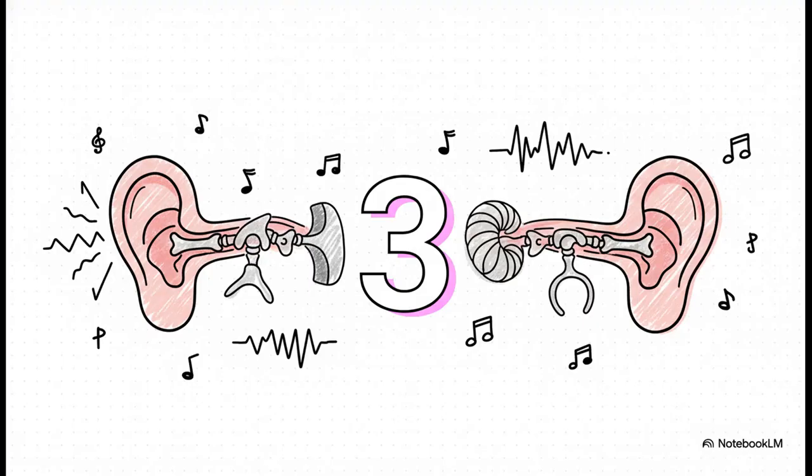And right away, here's an amazing fact. Deep inside your middle ear, there are 3 tiny bones. And when I say tiny, I mean it.